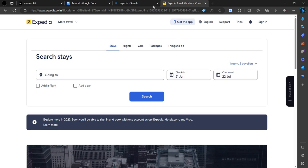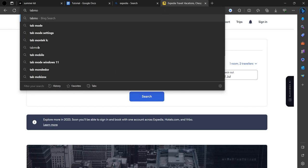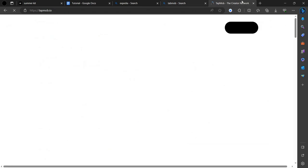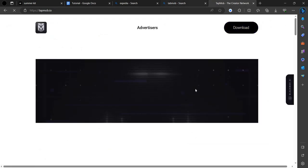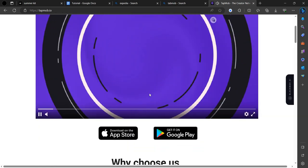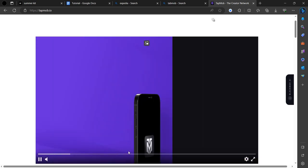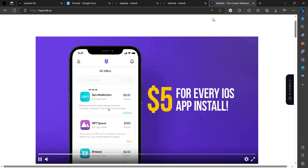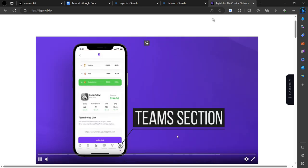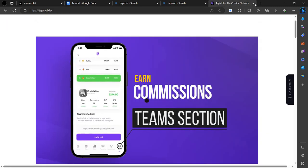And the third is Tab Mobile. Tab Mobile is an app. If you are a social media influencer, or you have some media connections, you can go to Tab Mobile and download this. Here you can promote the apps of brand offers. You can see from here that they choose an influencer. If you promote this, you just have to copy the referral link and you will get the commission. So this is very good for your commission based income.